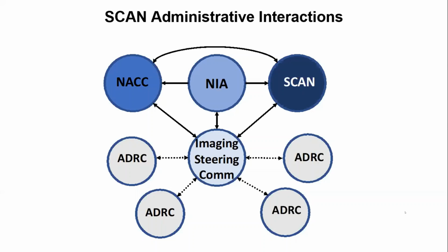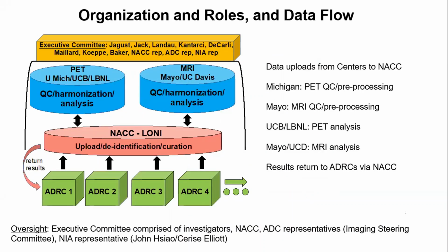So the next slide. This is kind of the overall structure. From the bottom up, the ADRCs will be collecting data. They're going to upload the data to NAC. At this point, there's going to be an interface between NAC and LONI that has not been precisely worked out. So I don't know exactly what that interface is going to look like. But hopefully, for those of you who have been uploading data, it's not going to be terribly different or certainly difficult.